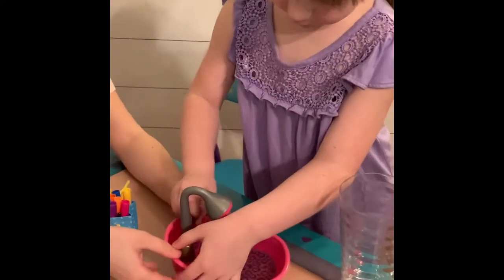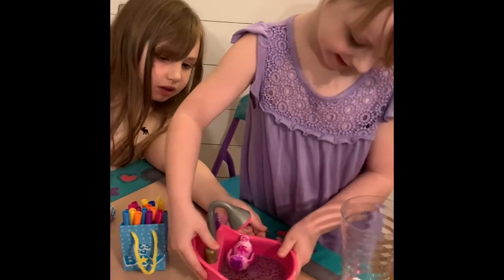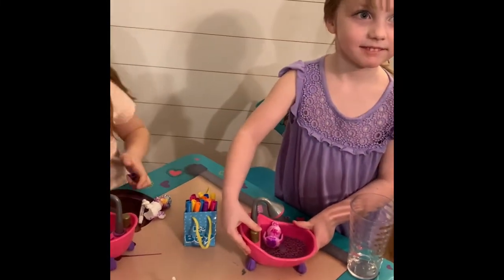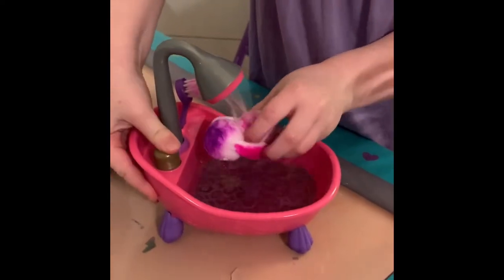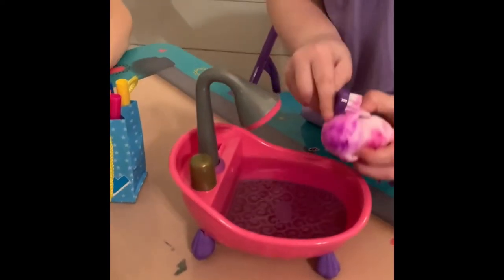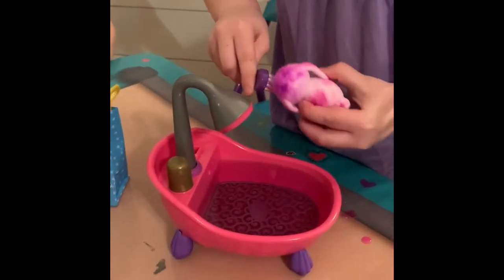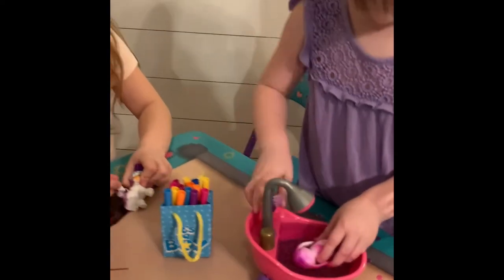So, the shower, you push it. Why won't it come out? You have to push it for a little bit. There it comes. Oh, look, the bunny's going to take a shower. Then you scribble scrub. She's going to die, Emmie. She's going to scribble scrub.